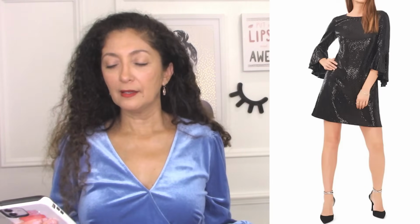Okay, I'm going to close by showing you what I think we should all just now retire. RIP to the sequined bell sleeve dress. This is the most basic, like most of us have a version of this dress. This silhouette in general needs to go. The bell sleeve A-line dress just needs to go out of our wardrobes, but especially if it's sequin or if it's velvet and we're considering it our party dress of the season, you want to update that with a much more elevated and much more modern and much more cool girl option.